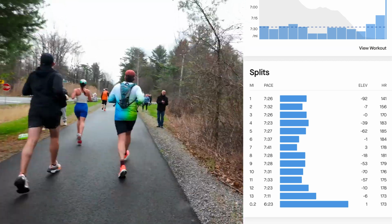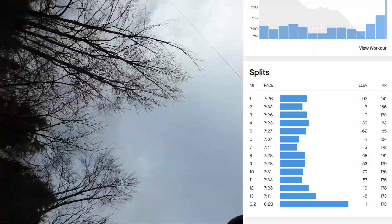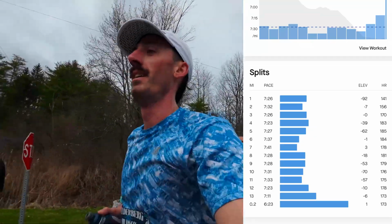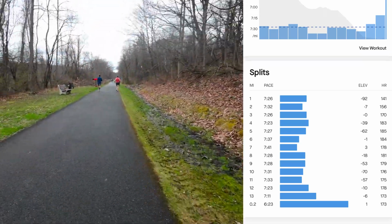Mile 4, I took my second gel of the day. Again, a Goo gel. It was one of the fruit flavors, but again, it was a 20 milligram caffeine, regular gel. Those are going down pretty easy for me.